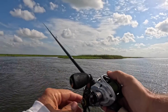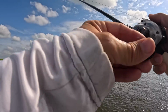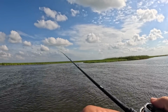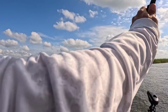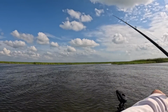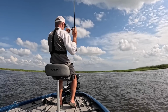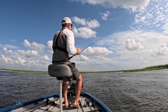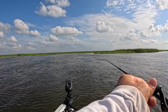I went up into that bayou, didn't get a bite, but it would make sense that all those fish would relocate out here because that tide is just so swift. There's nothing they can do to ambush bait in there. They can't even hold there. It's just running too hard. There we go. Oh, I missed him. See, it's much more diffused out here.